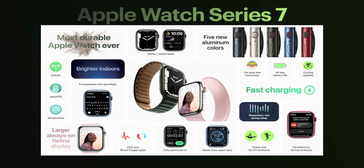Now, the Series 7 is honestly something that was quite a shock to many people, because I'm not going to name names, but some people thought it was going to be a different design. I kind of did as well, because unfortunately I follow all of that stuff still. But all that stuff aside, we got what we got, and quite honestly, I love it. The design is amazing, quite honestly. So we have the most durable Apple Watch ever, as Apple calls it.